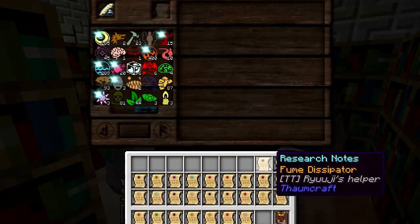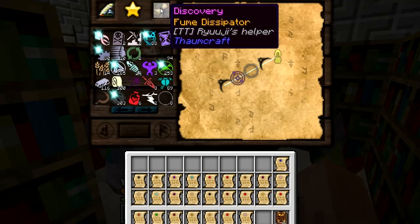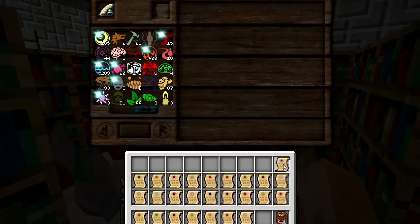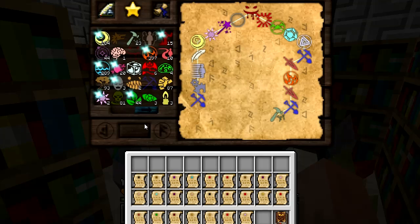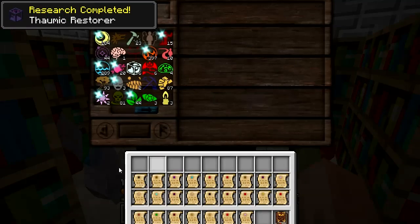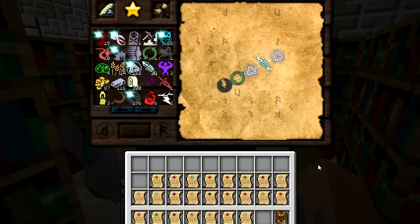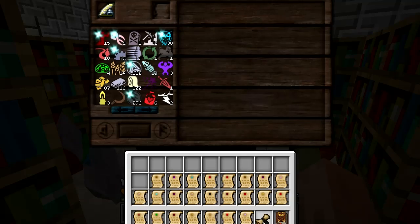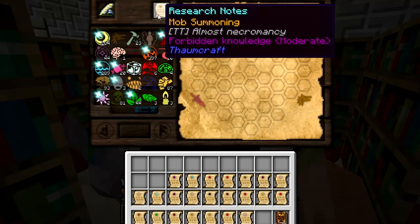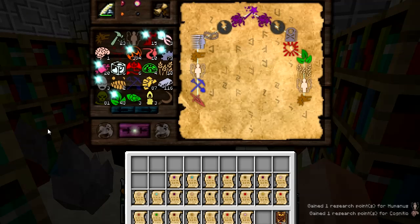And now fume dissipator. And there you have it, a fairly straightforward solution for that. The Thaumic Restorer. Thaumic Restorer solution I found. Now, transvector interface. And the solution for it. Next, mob summoning. Another forbidden knowledge. Mob summoning solved. That kind of sounds like a handy one.